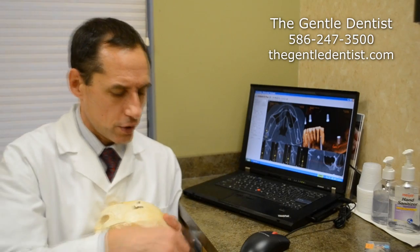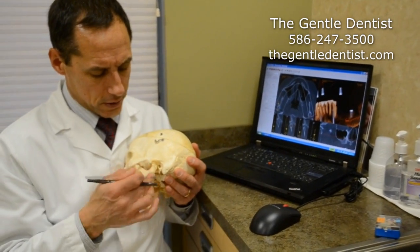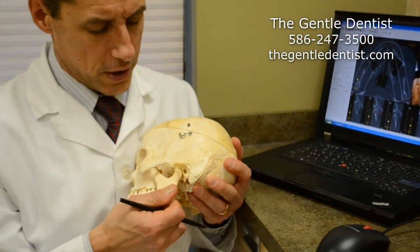And I'm going to just talk a little bit about what TMJ is, as everybody refers to it. Well, TMJ is actually a jaw joint. It's the joint, as I'll show you on this skull right here, between the upper jaw here and the lower jaw here.